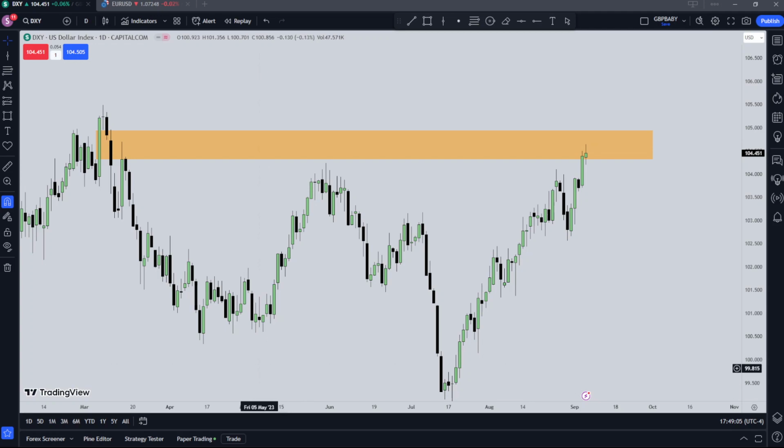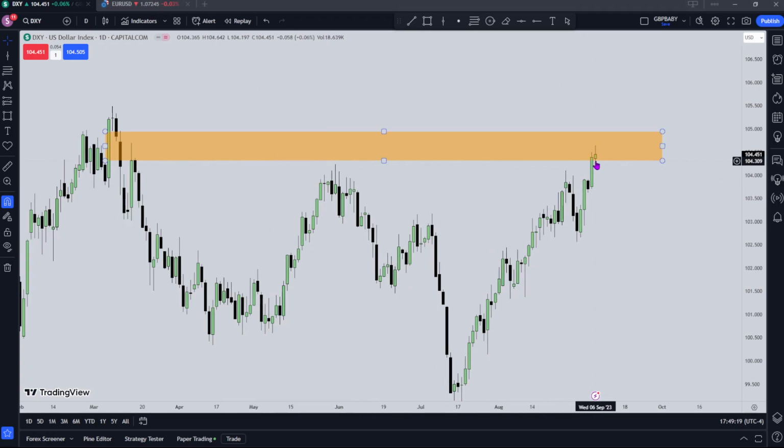And yeah, we're going to get straight into the charts. We're going to start with DXY, work our way to GBP, and then take a look at Euro. Now, if you watched yesterday's video, you'll see that price pretty much did everything I outlined yesterday, which is lovely to see. You can see we traded higher today, and I've just marked out this inversion fair value gap.